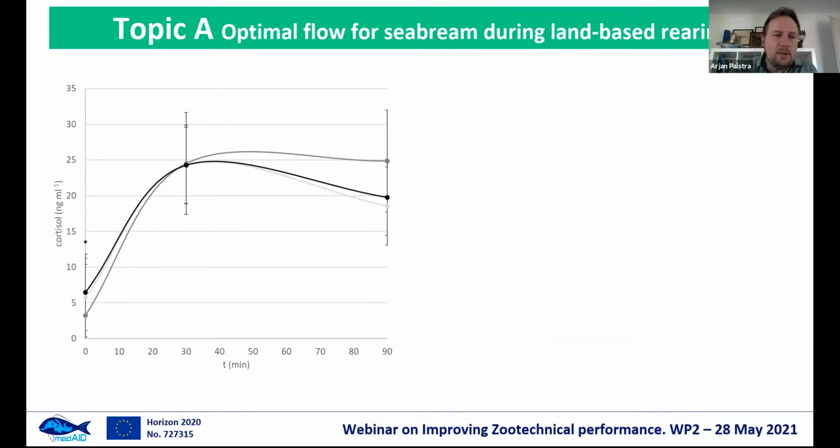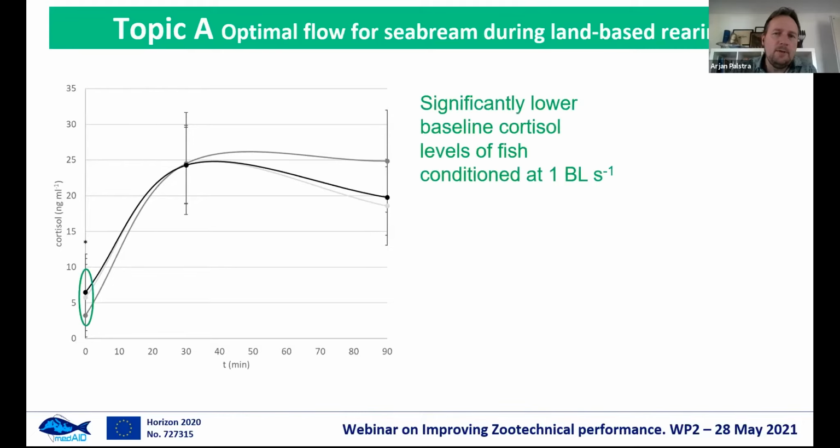We see 3 lines. The light gray are the controls. The darker gray, they are the fish swimming at 1 body length per second. And in black, the fish swimming at 2 body lengths per second.